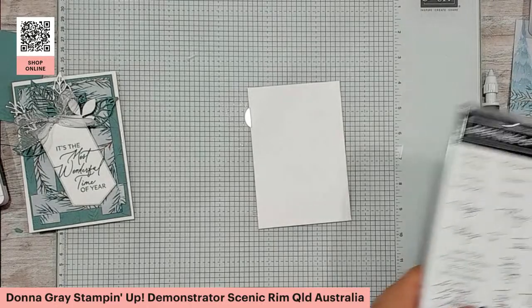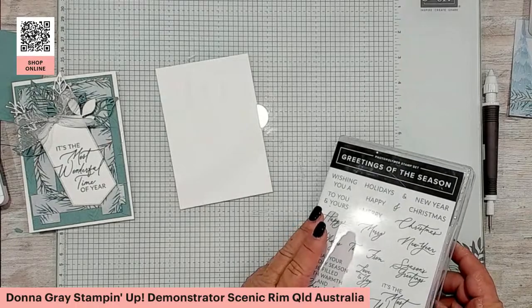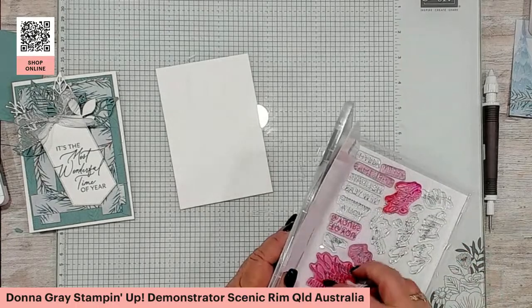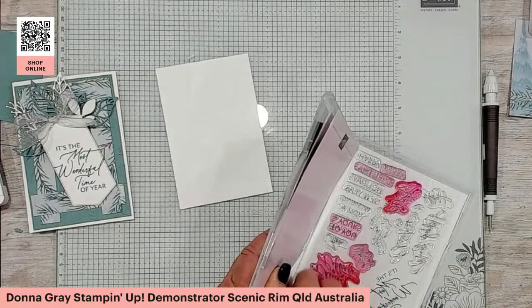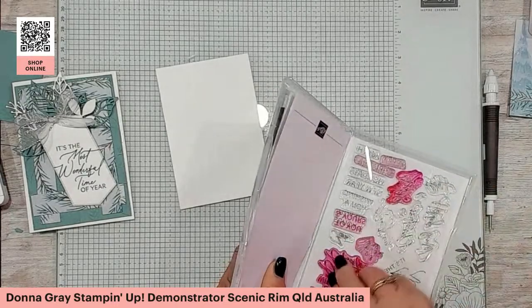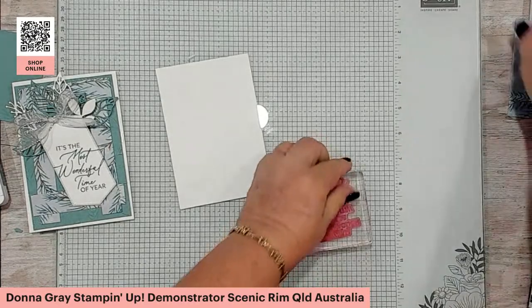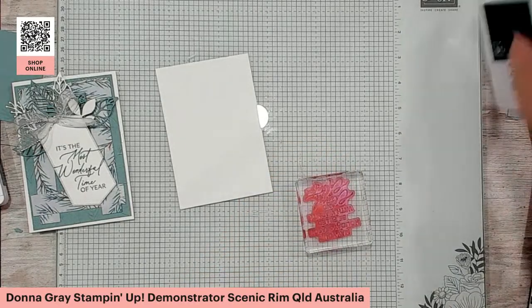So let's do, I love this large sentiment that says, may your holiday season be filled with warmth and cheerful celebration. So I'm going to use that gorgeous big sentiment. Okay. Let's pop that in a block. All right, we will do that in Pretty Peacock.